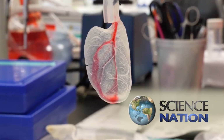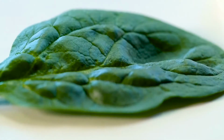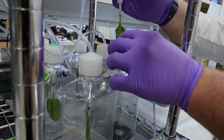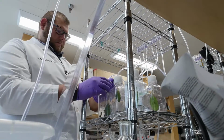Can a spinach leaf be bioengineered into a patch that might one day repair a damaged heart? We were having lunch one day, there was a piece of spinach there, and we noticed that veiny, vascular pattern of the spinach, and it reminded us of that kind of vascular system that we would see in a heart.